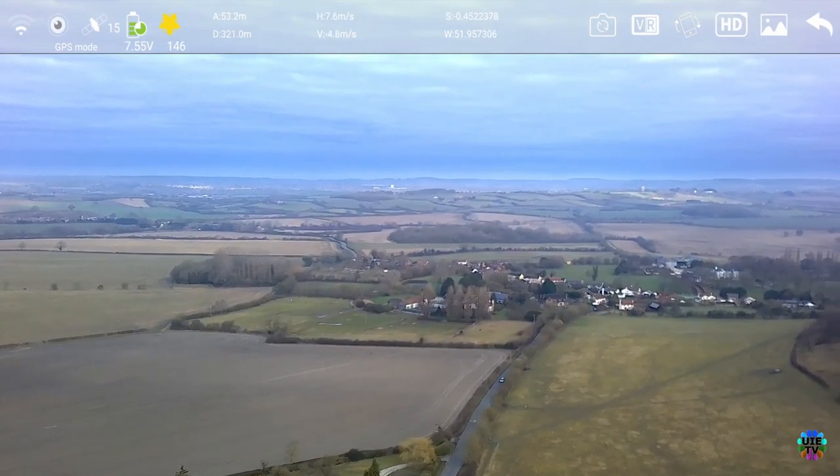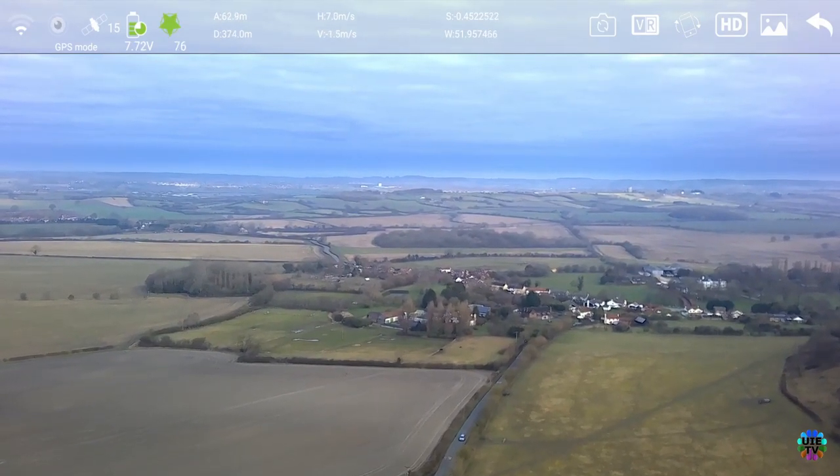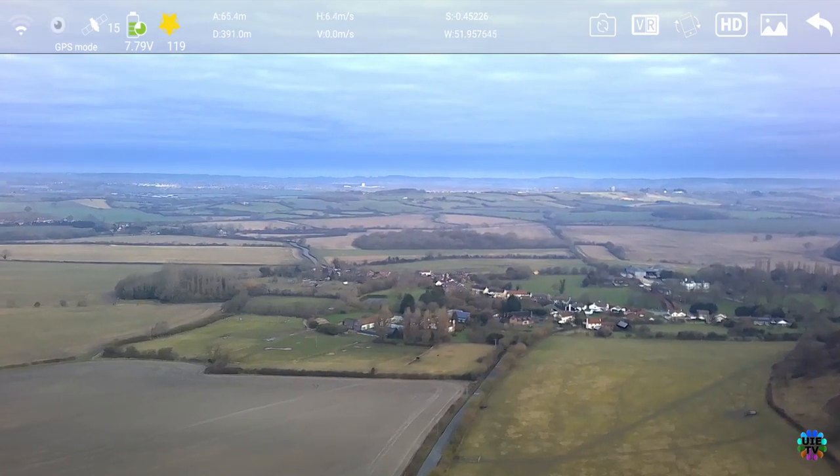After this range, I pressed the return to home button. Drone took that command and started to return to home.